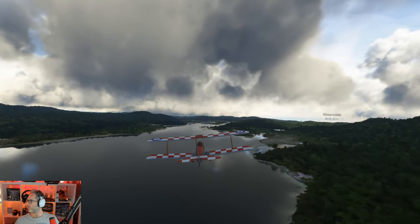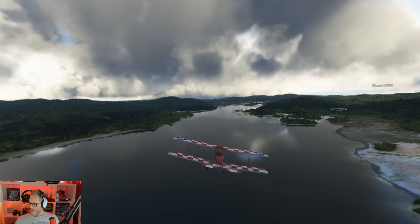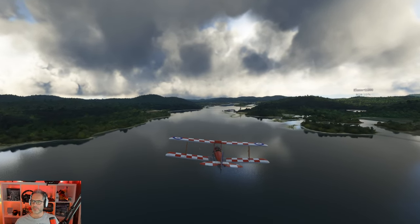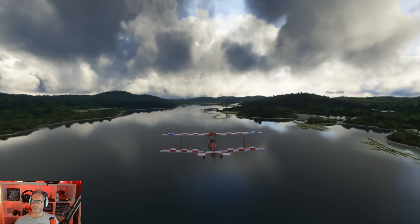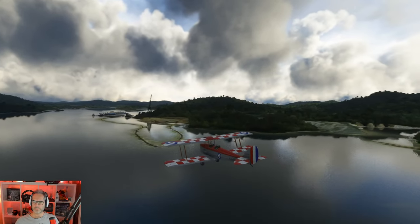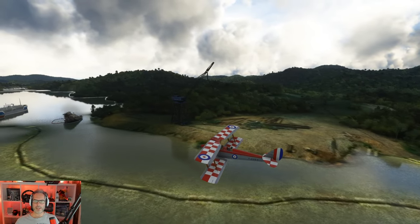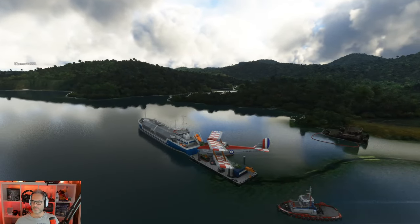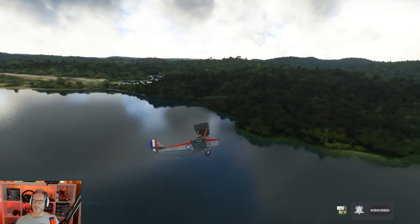I don't think there's any airport around till the end. What do we got? 90% fuel, so we'll be fine. Ooh, we've got a dock here. Interesting. Just a crane. Ah, check that out. There's a sunken ship and they're coming to get it. That's awesome. That's why the cranes come, to try to get the ship out. Go back and check that out.